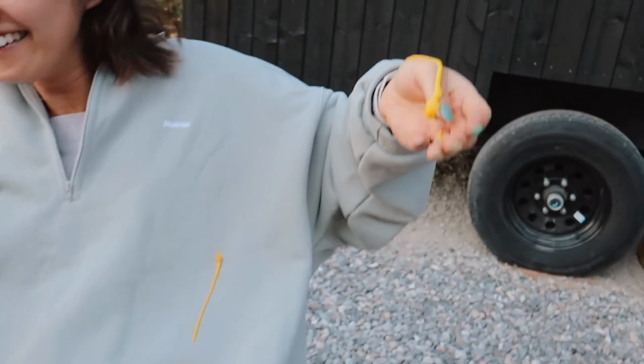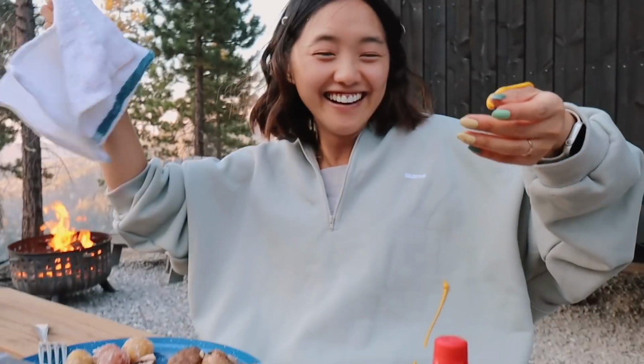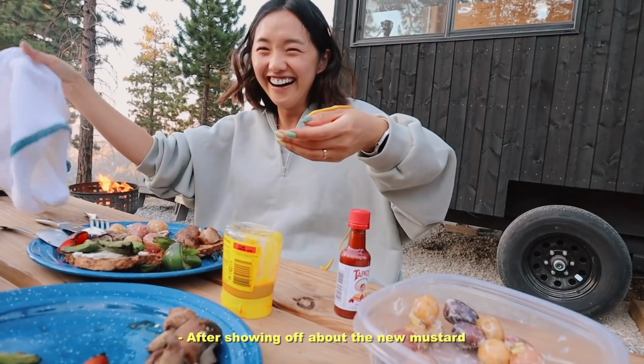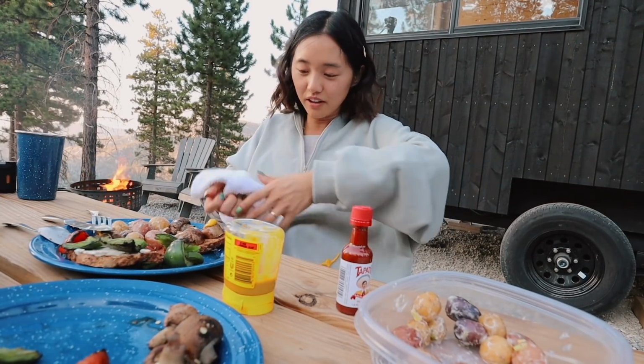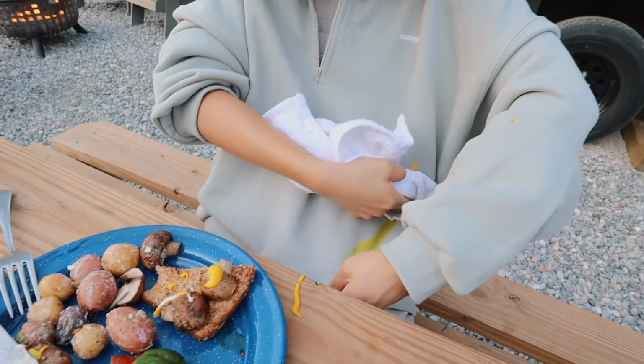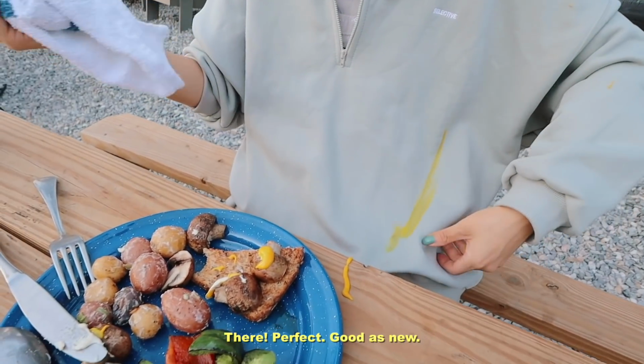No. Oh no. I'm just showing off about the new mustard. I'm sorry, babe. It's okay. Honestly, I'm glad it's getting on the sweater and not on something else. Well, it's just hot. Just smudge it in. Yeah, we're perfect. Good as new.